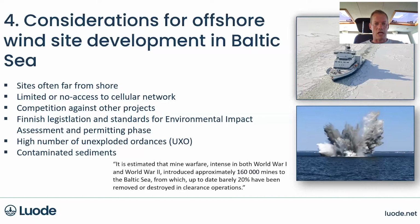Then something which is critical in the Baltic Sea as well. There's a picture of one mine clearance operation, and I just picked up one line from the net. Both during the First and Second World War, more than 150,000 mines were placed in the Baltic Sea, and still up to now only 20% of those have been demolished, removed or destroyed in clearance operations, meaning that we have more than 100,000 unexploded ordnances still present in the Baltic Sea.